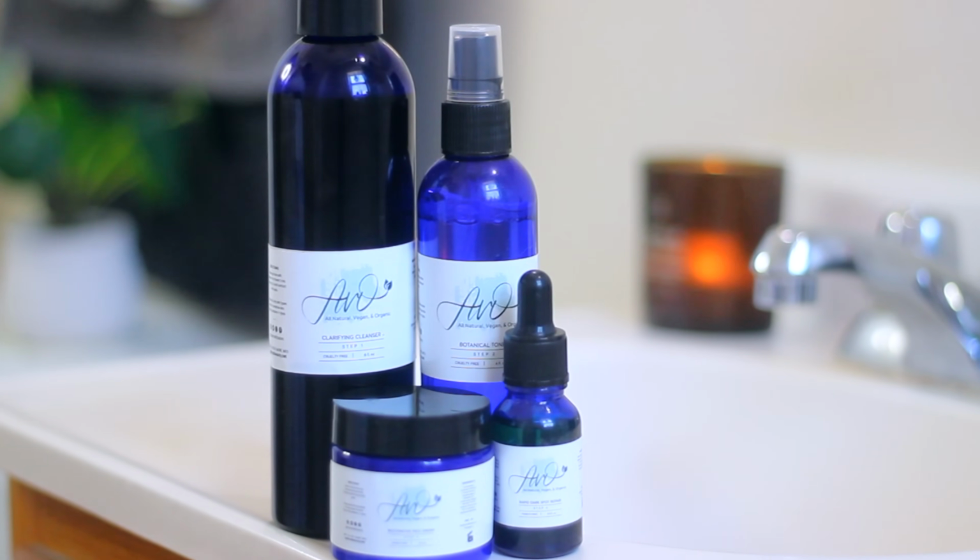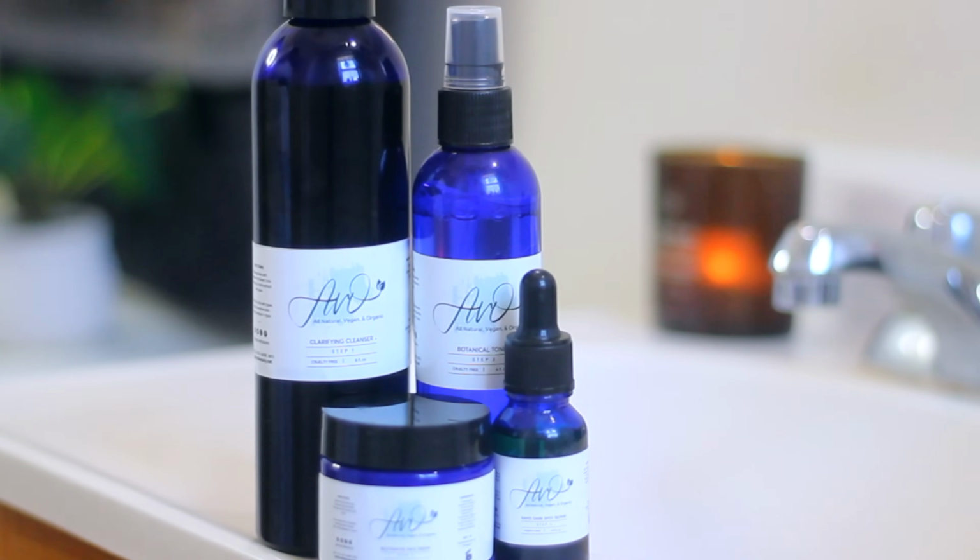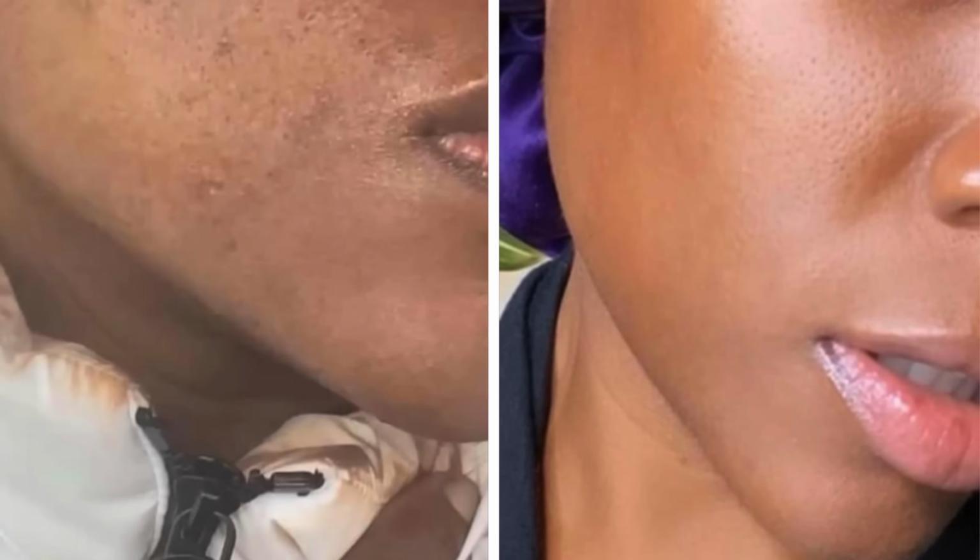So the star of today's skincare regimen is the Avo Cosmetics Clear Skin Kit. It's an all-natural, vegan, and organic 4-step system designed by me because my skin was going through the most horrific stage ever. I spent tons and tons of money on all these fancy ingredients.